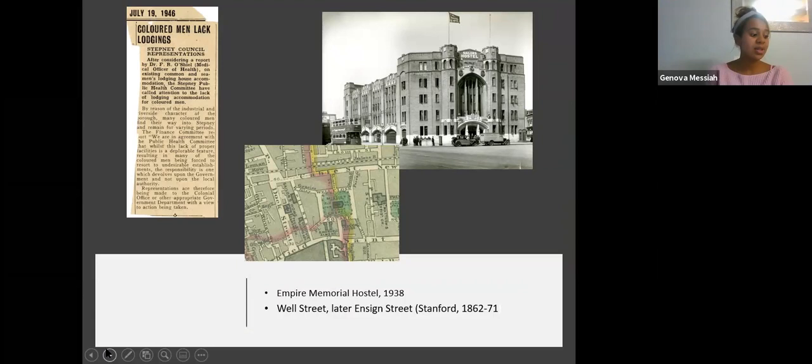Other than Colonial House, we had other local hostels used by Black seamen around this time. One was at number 5 Ensign Street, which, if you can see the map here, is where it says Welsh Street, that's now Ensign Street, just off Cable Street. And this was a tiny lodging house with just 6 beds, used mainly by Caribbean men by recommendation only.